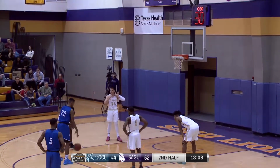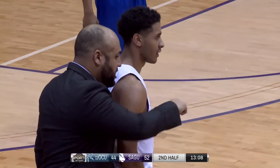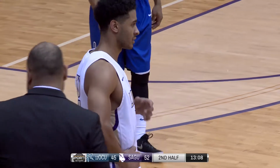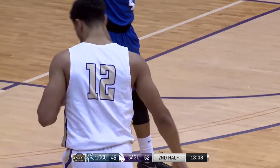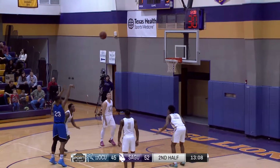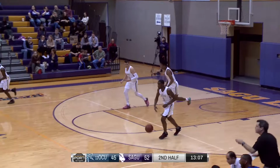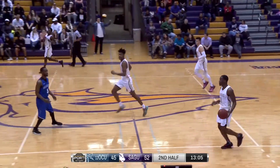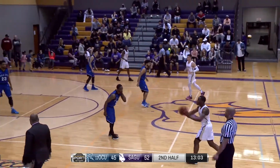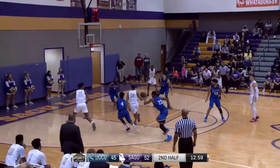Williams to the line here for 2. First one coming his way is up, and it's good by Samuel Williams. Here you see Coach Deal trying to calm his player down. Williams misses the second free throw, so they do continue to miss some free throws. Yep. That could be crucial down the line. 52-45. 7-point game.